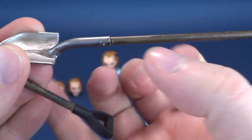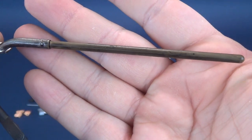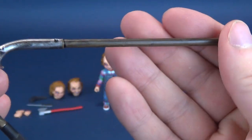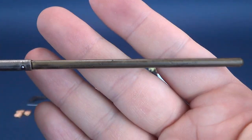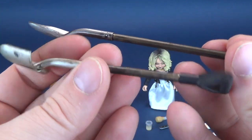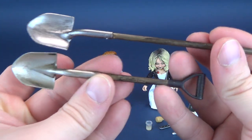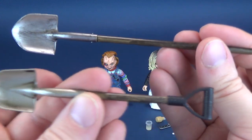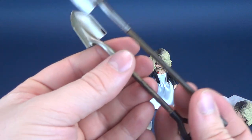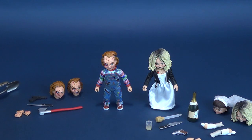where the shovel will attach to the wooden handle. Wooden handle gets the point across for looking like a faux wood. Add a little bit of like a wash to that as well. This smaller shovel, smaller of the two at least, comes with a handle. The longer one does not. Very nicely done. Possibilities for certainly the way you can display the figures. I kind of started the review thinking, oh, we're going to have some fun with some shovels.